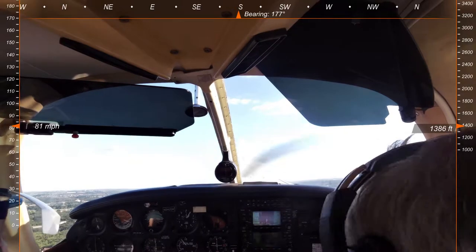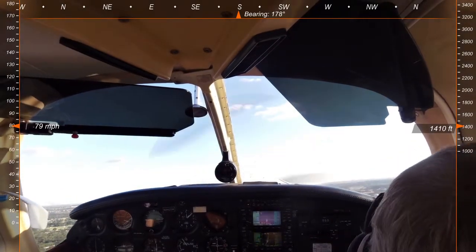And Echo is current. I confirm Echo is current, 43 Victor Alpha, report midfield.